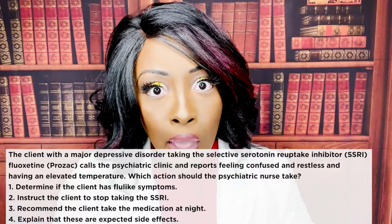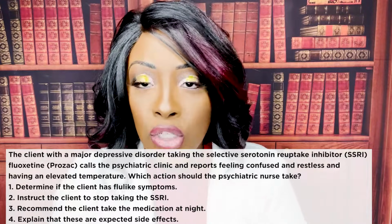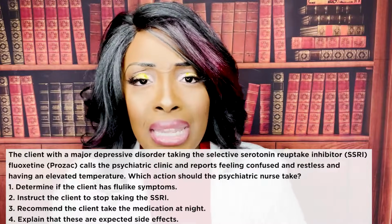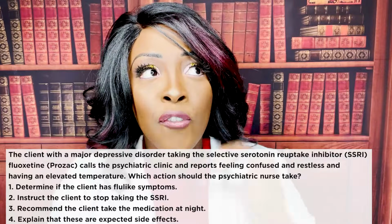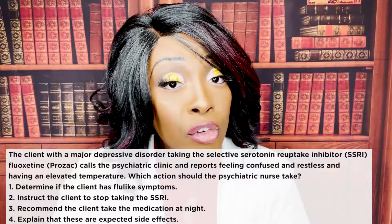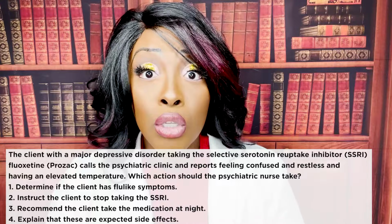Well, first of all, in the question, they tell you the patient's taking an SSRI. Hello, it's right there in this question. What is an SSRI? Selective what? Serotonin uptake inhibitor. So whenever a patient's taking an SSRI, now mind you guys, we love SSRIs. Those are our first line class of medications for depression, right? So we love them. However, they do have adverse effects that we have to be watching out for. And on top of that list is the serotonin syndrome.